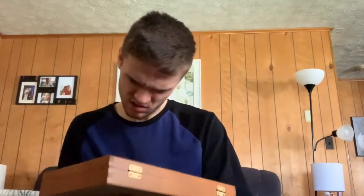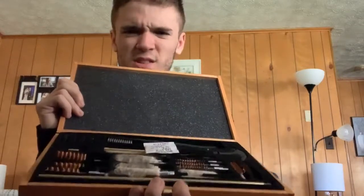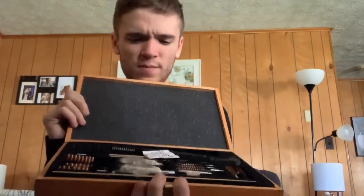Next thing is this. It's a cleaning kit made by Outers, I think, and it can be used for my shotgun, a rifle, or my handgun. I don't want to open it too much because I don't want everything falling out, but I don't know if you can see that. It comes with a lot of stuff that helps keep my guns clean, because I like to keep my guns clean. Learned that in the military. You always want to keep your firearm clean, because you never know when you're going to need it.